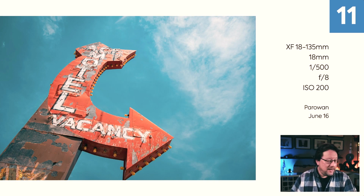And last but not least, also a photo taken with the lens I've used the most over the past 6 or 7 years, the 18 to 135. So this is in Parowan, Utah. The story behind this photo is we had just stopped for lunch in this little town, and the place had promised a really good cinnamon roll. It was okay. It was okay.